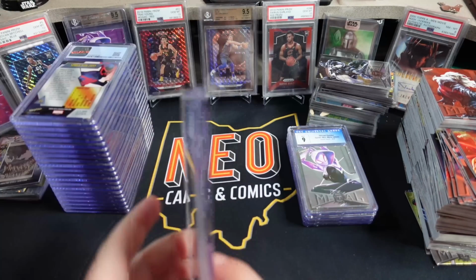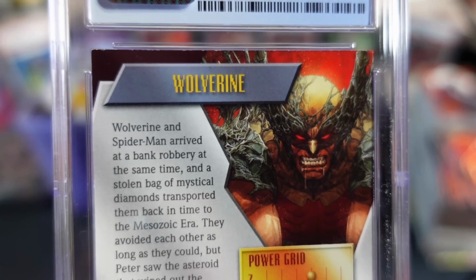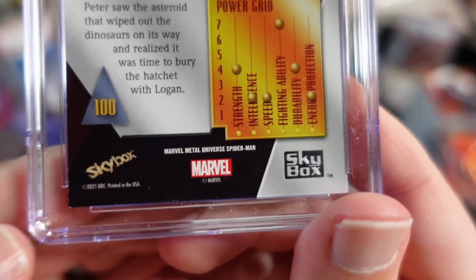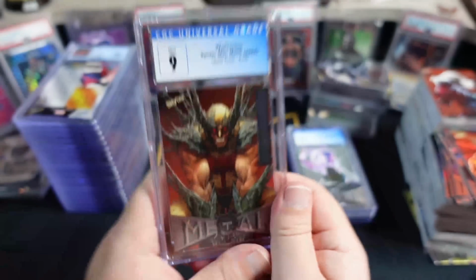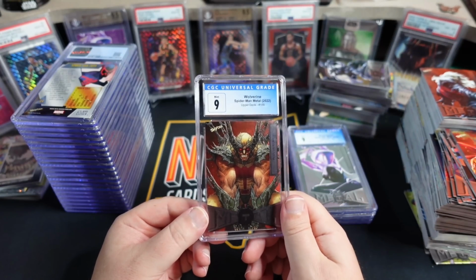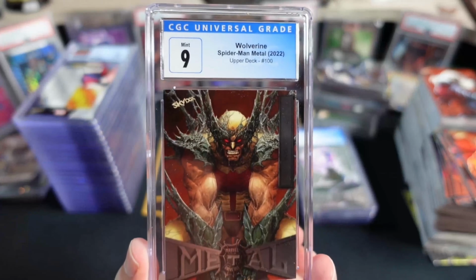All right, here is a Wolverine. Same thing, you can see that top left edge is a little chewed up. Bottom right corner's got a little white on it. And we have another mint 9. Slabs, as always, just like the CSG slabs, they look and feel great. Crystal clear. Love the blue label match.